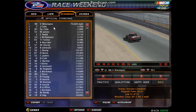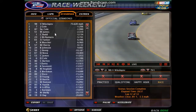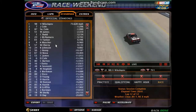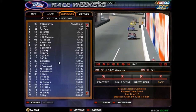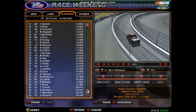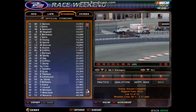Then it's Jake and Seth Cole, respectively, 2nd and 3rd. Wayne James and Cosmo Budd rounding out the top 5 with John McNamara, Alex Tinker, Chris Washer, Warren Cherry, and Brad Johnson, your top 10. Take a look at the bottom of the standings for those that finished 29th through 42nd.